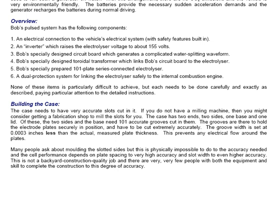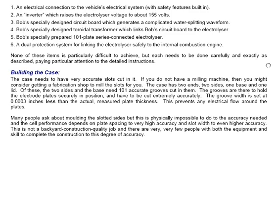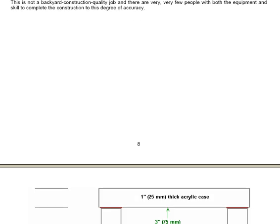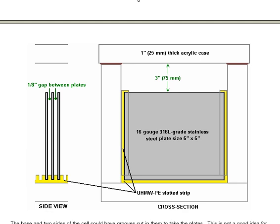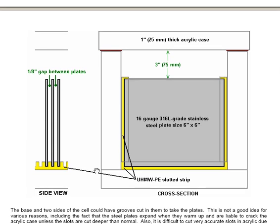The steel plates expand when they warm up, and they're liable to crack the case, which is made out of acrylic plastic, unless the slots are cut deeper than normal. Also, it's difficult to cut very accurate slots in acrylic due to the heat of the cutting blade. That causes the acrylic to deform in the immediate area. Grooved acrylic is very much weaker and breaks easily due to the planes of weakness introduced by the slotting in the material.